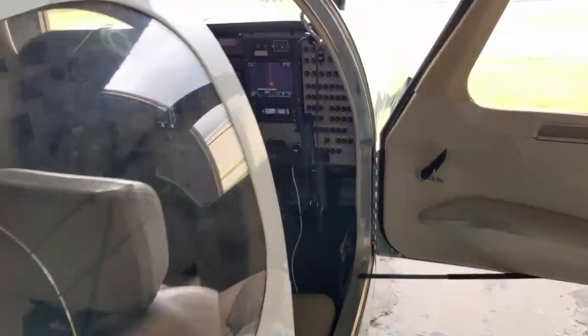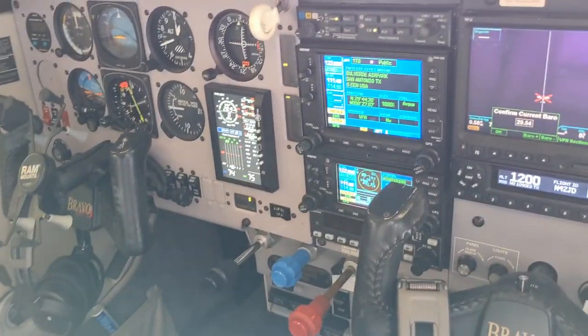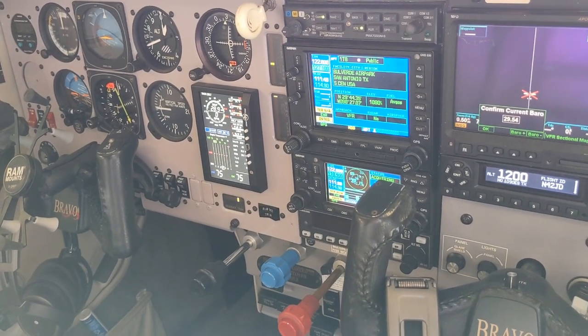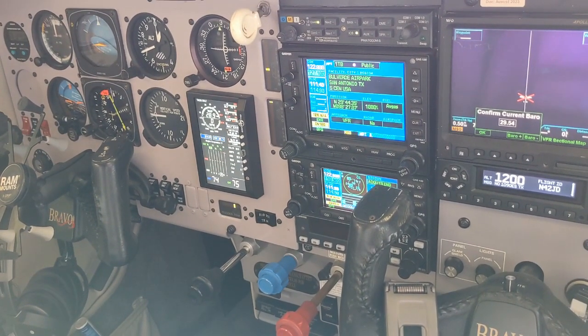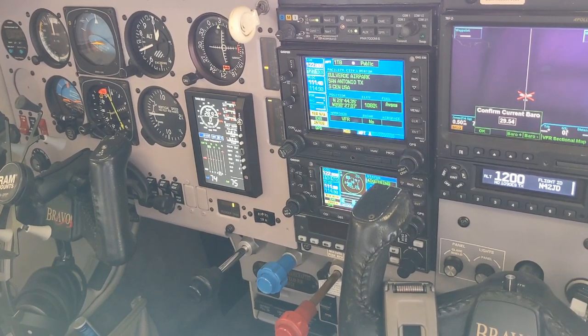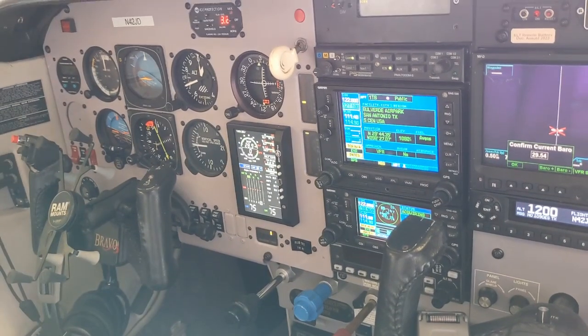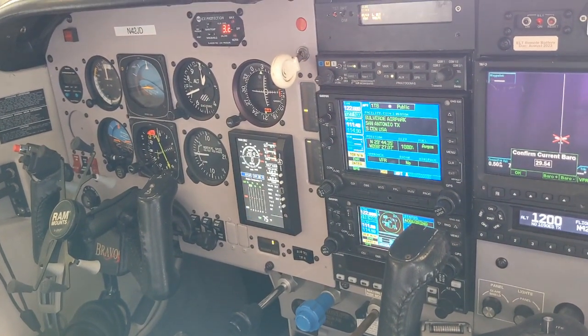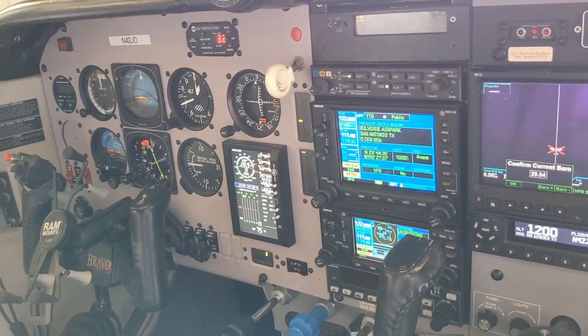Big thing I like about the avionics here is I've got the KFC autopilot synced, and it'll shoot ILSs as well as RNAVs to include LPV approaches. So you can couple it on takeoff and basically fly it down to mins if you so choose.